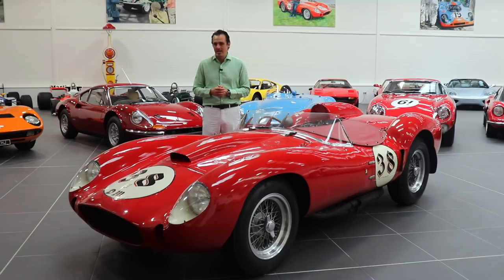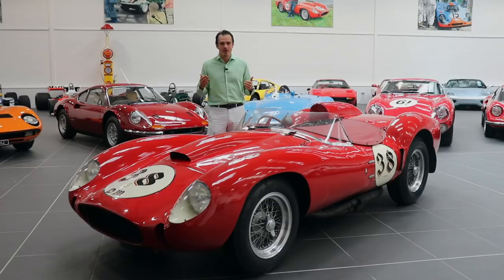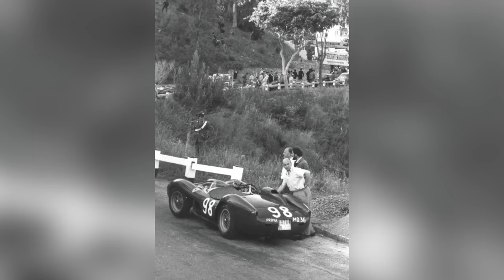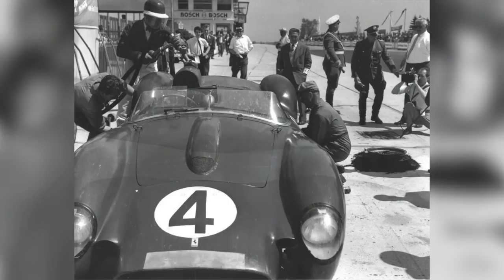The third race, Targa Florio, same drivers were assigned to the car, so you can only assume that either Ferrari thought it was a pairing that shouldn't be broken up, maybe the old man was superstitious, maybe the drivers were superstitious. Either way, the same drivers drove this car for Targa Florio and they come home in fourth place. Another good finish.